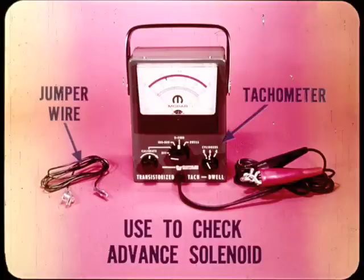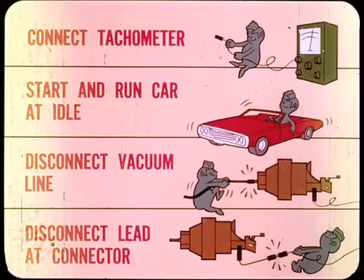To check the distributor advance solenoid, you'll need full battery power. So get a jumper wire long enough to reach the battery from the solenoid. You'll also need a tachometer to check engine RPM. To test the distributor solenoid, connect the tachometer, start the engine, and run at idle. Disconnect the vacuum line at the solenoid.